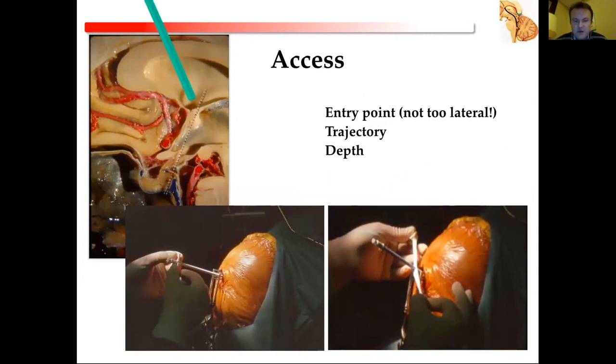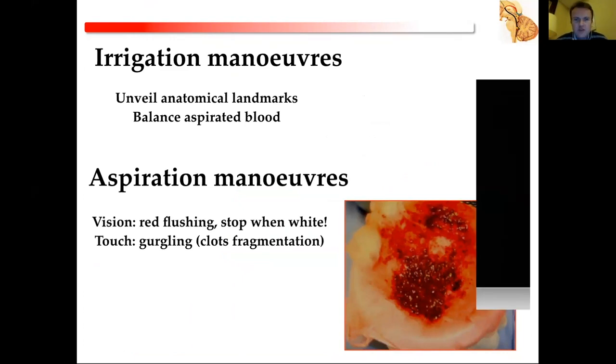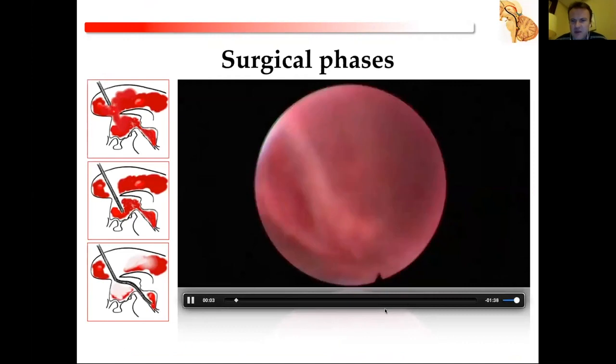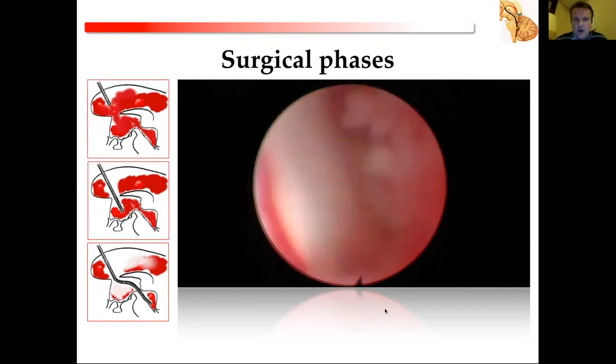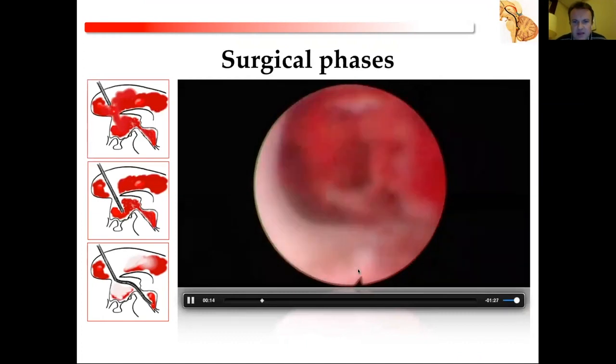Otherwise, it's difficult to introduce your endoscope in the cerebral aqueduct. Just two maneuvers are important for this surgery: irrigation to make the field more clear, and aspiration to remove the clots, of course. Initially, this kind of surgery can be very frustrating because you can see only red when you enter the ventricles.